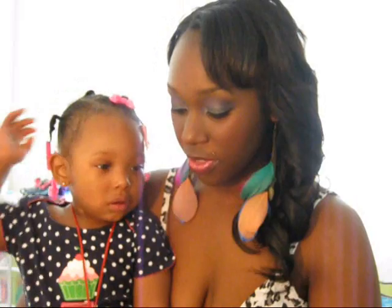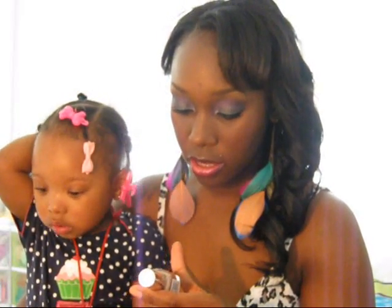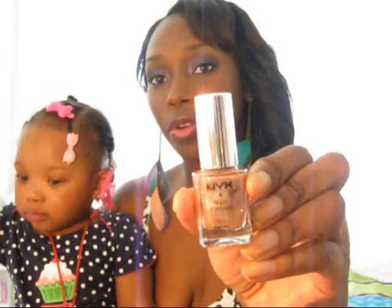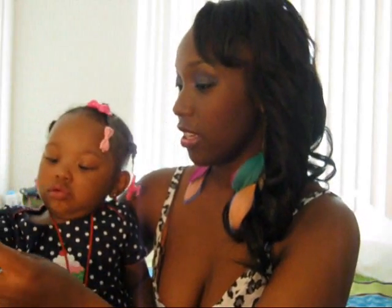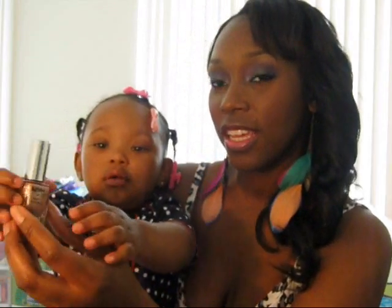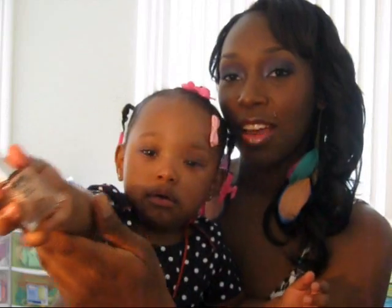So we're going to start off with the nail polishes. I got four of them. The first one is called Roots, and it's like a pearly pink color. Yeah? You want to show them this one? Here, hold it. Can you show them? Yeah, and that's that one.